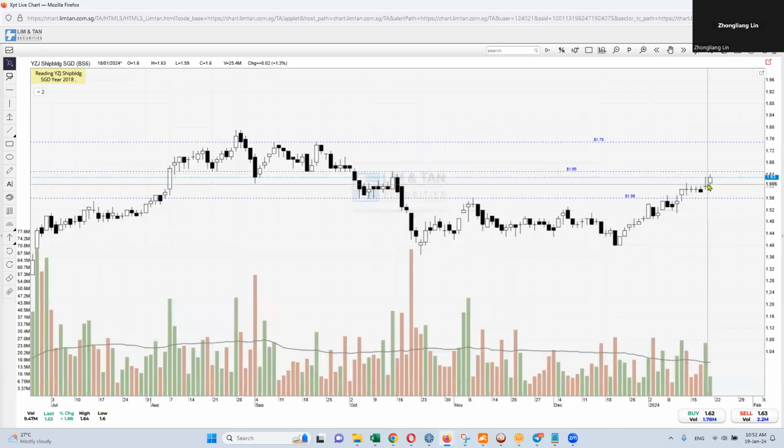Okay, it won a new contract. I think 13 ships, if not wrong. Moving towards its resistance at 165.